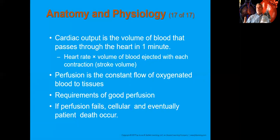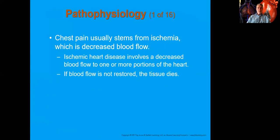So that's why it's so important when we do our full assessment, right? We check the pulses, skin color, skin temperature, skin condition, just to make sure that the body is working in the process we refer to as homeostasis. Right? Homeostasis means they're getting the good stuff in and they're getting the bad stuff out.